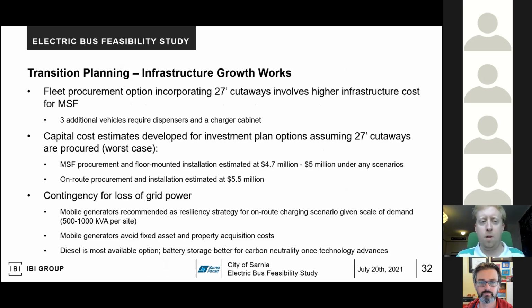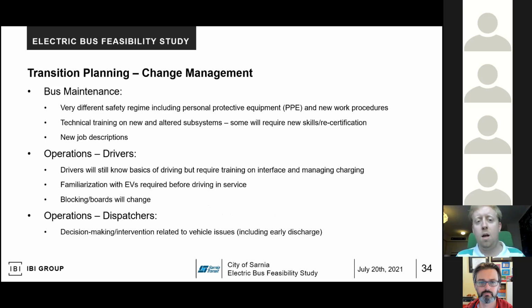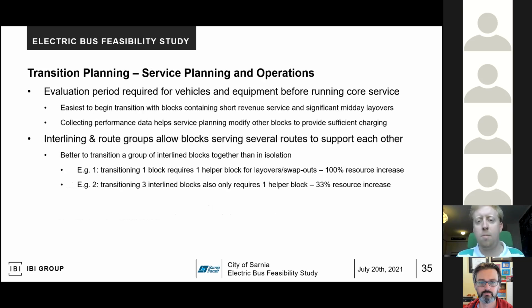I will skip a couple of these because it's less important. We looked at change management just for every area of the agency to be able to make the transition effectively, focusing on safety, looking at transitioning the training and the awareness of skills for the different departments in the agency.